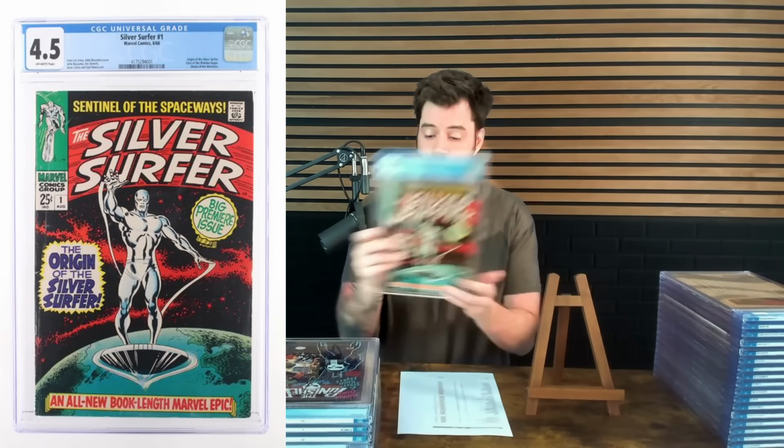And here we go. Hulk 181, Deadpool. Here we go. Wolverine, Deadpool, 96, 599. Silver Surfer number 1. Got a lot of keys. 469. Again, have an auction going on, so go ahead and check that out.